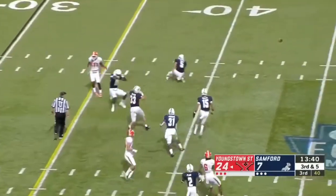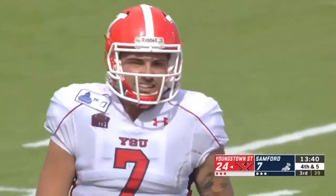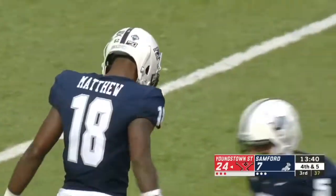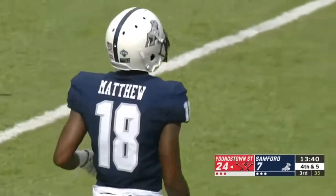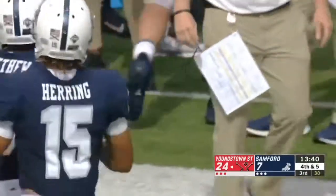Time for Mays. Rifles a shot incomplete. 3 and out go the Penguins to start our 3rd quarter. It was good coverage on the backside. Man-to-man coverage, and Broswell was coming on the slant, and the ball was just thrown out in.